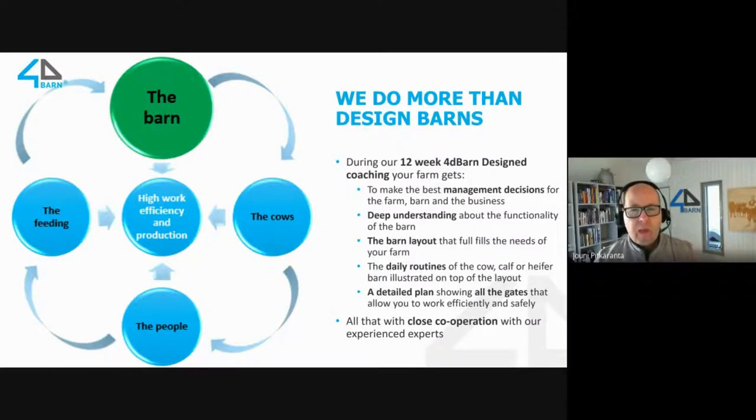But anyway, the 4dBarn company. Yes, we do designs, but we actually do much more than design barns. In our company, the design process is kind of a coaching process. We always start with the management. We design the management first, and that gives a deep understanding of the functionality, so that the barn is based on the management needs of that specific barn. We mostly do this for robotic barns, but we have also done lots of calf barns and heifer barns this way. In the end we also describe the daily routines, illustrated on top of the layout as working instructions, and we also do fully detailed gate plans and 3D models of the barn.